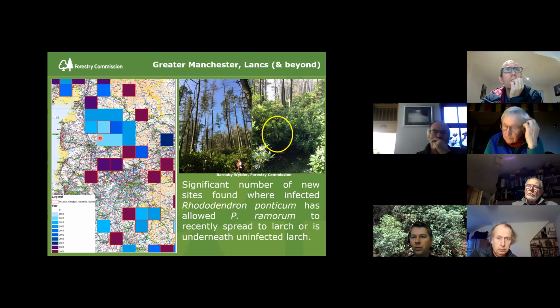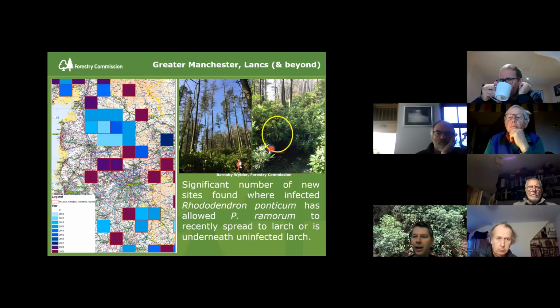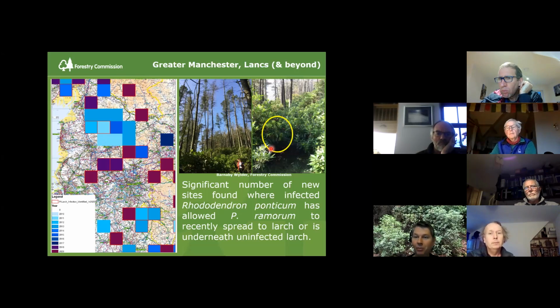So I've been to a lot of sites which are a bit like ticking time bombs, where if people don't get rid of the larch, then eventually the weather will bring the infection from the rhododendron into the larch, and that larch will subsequently become infected. But perhaps if they get rid of it, they might be able to do something about it.